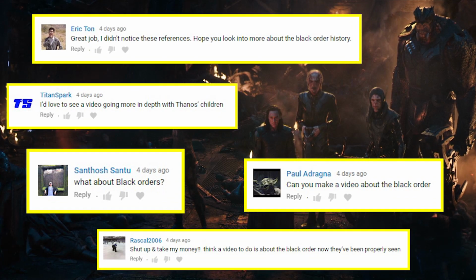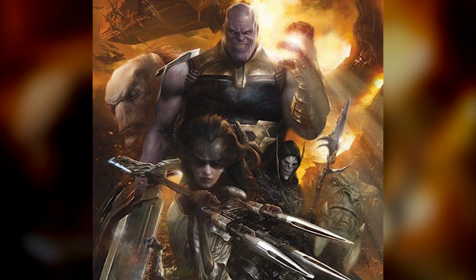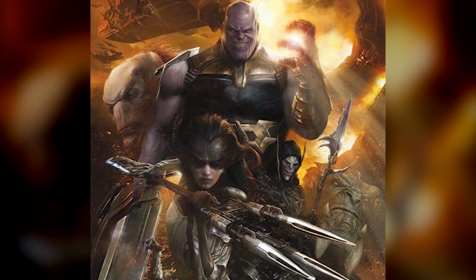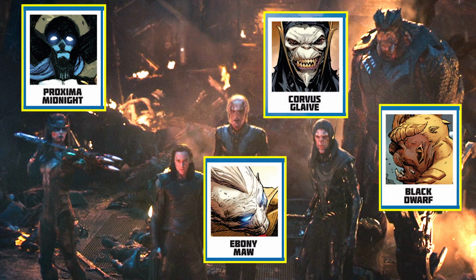Next up, a lot of you wanted to know more about the Black Order, who we got to see a proper team shot of in the new trailer. In a change from the comics, in the MCU, each member of the Black Order is one of Thanos' children, like Nebula and Gamora. From left to right in this shot, we have Proxima Midnight, Ebony Maw, Corvus Glaive and Cull Obsidian, whose comic book name was actually Black Dwarf.